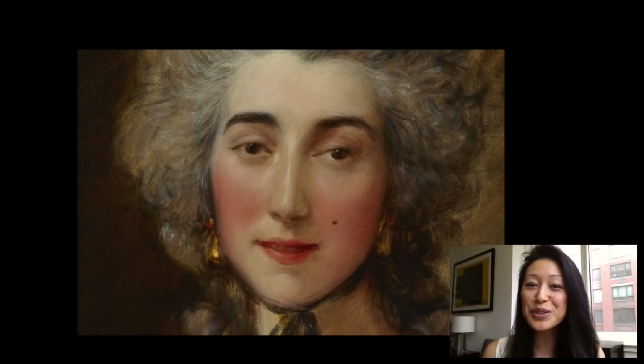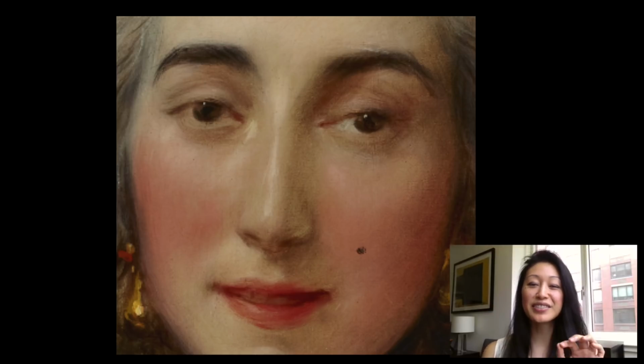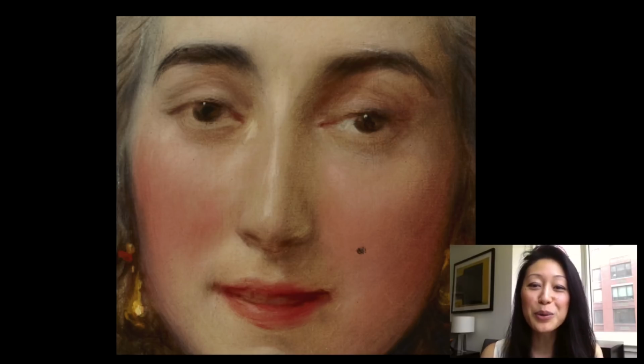But in addition to the white skin, it's a generous application of red around her cheeks to create this sense of flush. So this rosy cheeks, but also very, very ripe red lips. And if you can see, the lips are just parted a little bit to show a hint of her teeth. One of my favorite details is just the touch of a brush with black paint to mark the beauty spot on her left cheek, which of course was very fashionable at the time.